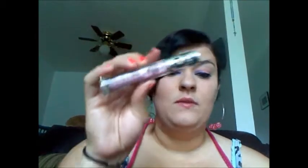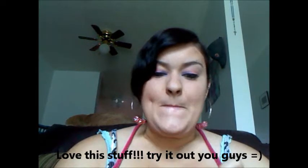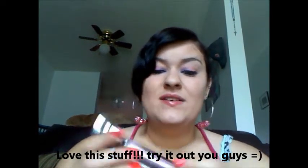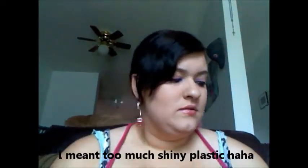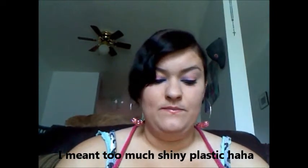Next one is my Plumping Serum by Hard Candy Volumizing Lip Gloss. This stuff is so cute. I love this. And it's in the Girl Next Door, if you guys can see. It's all crystallized, whatever. I'm sure you guys get the point. Too much clear to see the name.